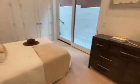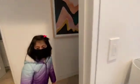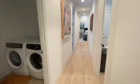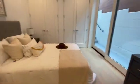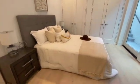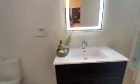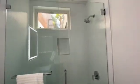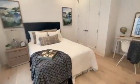So this is the first room. Wow, you like that? So this is the first bedroom in the basement. And we have a bathroom here. Tile is really nice here too. And this is another bedroom.